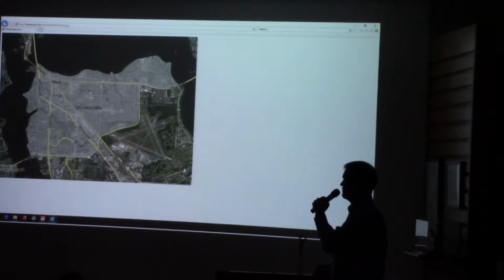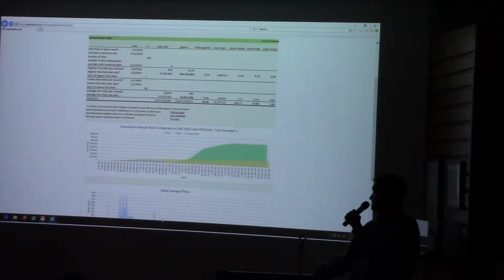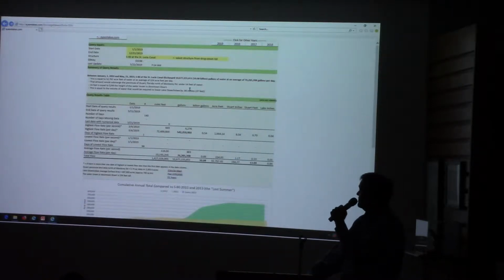Go back to the one, back on the page. Right here? No, back the other way. Keep going back. Yeah. On your side. Yeah, so you want to go back up a level. So you can go back and look at all the other years.